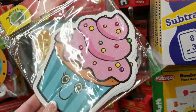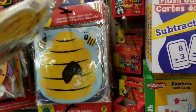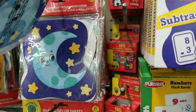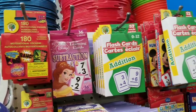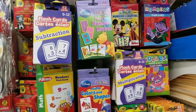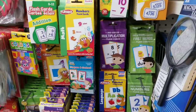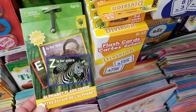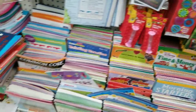Cupcakes. See the glitter? Lots of fun activities that are educational. So cool. I know I'm a nerd. I can't help it.